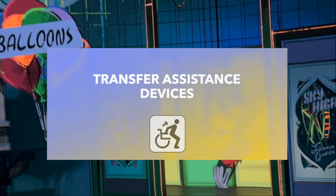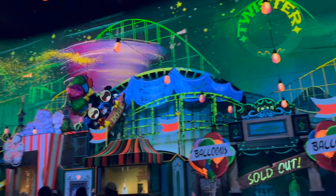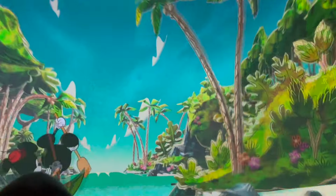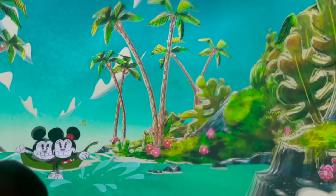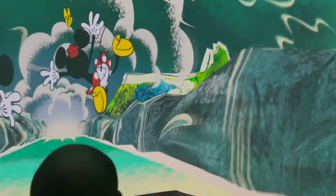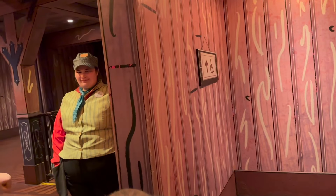Our next two rides have devices to make the transfer easier, and secret areas where wheelchair users can take their time to board. Let's talk about Mickey and Minnie's Runaway Railway. This is a state-of-the-art trackless dark ride that takes you on a zany adventure through a cartoon world. About halfway through the queue, cast members will direct you to a separate area that is just for wheelchair users.